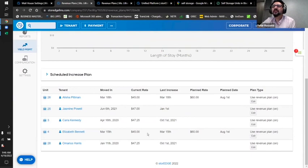So right here, Alicia moved in on March 18th. Their current rate is $45. Their last increase was March 18th, and their planned rate is $60. So the planned date is August 1st, when it's going to take effect.